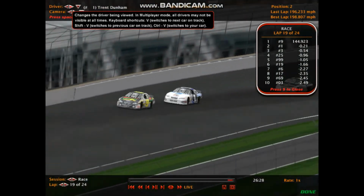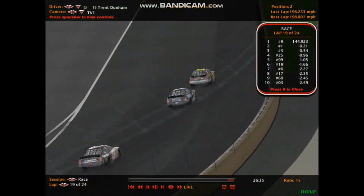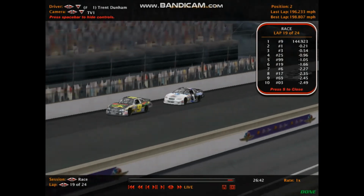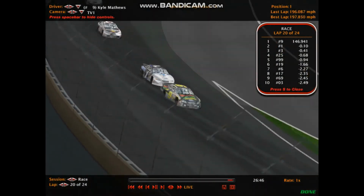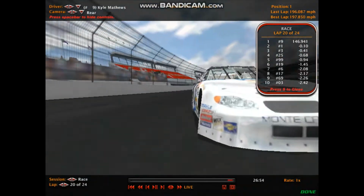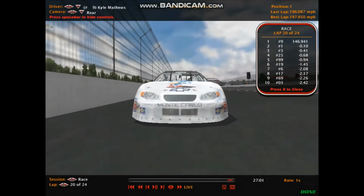But this is the battle up front. Car number 9, Kyle Matthews from Ohio. Car number 1, Trent Dunham from Texas. And then you got the man from Georgia right there behind, Cole Deaver. Dunham closes up. He's up in the back bumper of Matthews' car. Roof cam from Kyle Matthews' car. And the rear bumper cam, and you're looking at a whole lot of Sonic the Hedgehog right there. Trent Dunham trying to close up on Matthews.